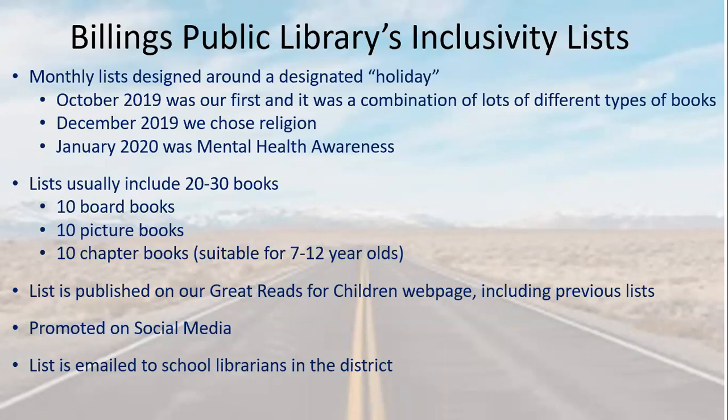In January, we chose to do mental health awareness, which really made me feel good about the amount of books about mental health issues for children. Usually the lists include somewhere between 20 and 30 books. It really depends on how easy it is for us to fill that list. Last month, May, it had 20 because we couldn't find any board books. Board books were really, really hard.